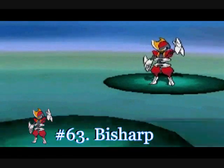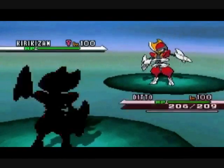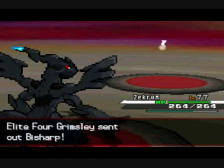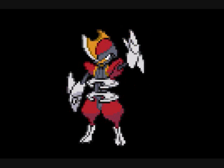At number 63, we have Bisharp. Plain and simple, this Pokemon is badass. I don't think anyone will deny that. Bisharp looks fucking awesome. With those blades on his steel claws, and that axe on his head, I feel as if I've seen something like him before. I swear I've seen him before. What is it? Think, damn it, think.